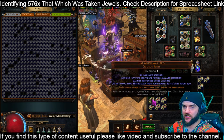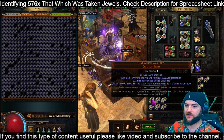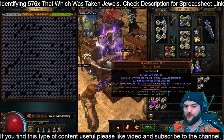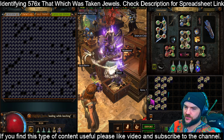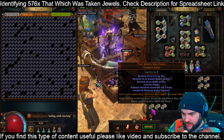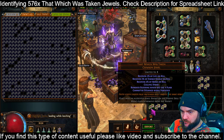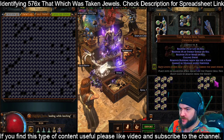Next one we got cannot be stunned while leeching. 3% of damage taken from hits is taken from your nearest totem's life before you. Minions have 12% additional physical damage reduction and 8% strength. Then we got cannot be stunned while fortified. Remove bleeding when you use a flask. Culling strike. And recover life, mana, and ES on kill.